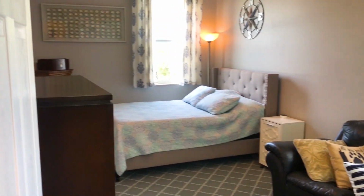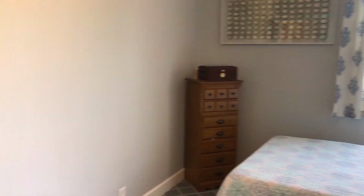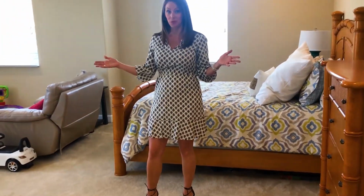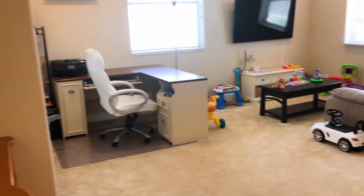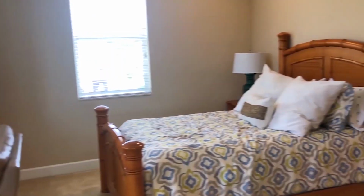Your second guest bedroom is found in this corner of the home, which faces the rear. And imagine all the possibilities of this huge room. It could be a playroom, a home office, maybe an in-law suite if you have a multi-generational family. But the possibilities are endless and the light is abundant.